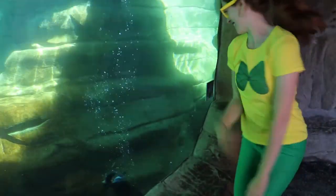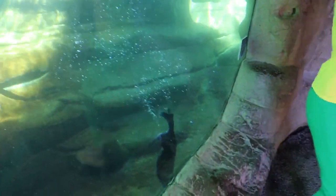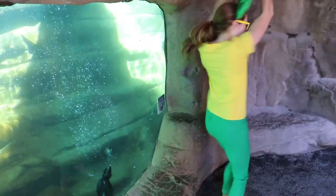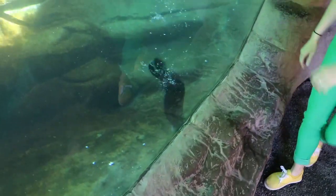That's what it looks like, at least. Well, I wish I could do that. Whoa, he's so good. That is fun. Look at him. He's playing with the rock down there.